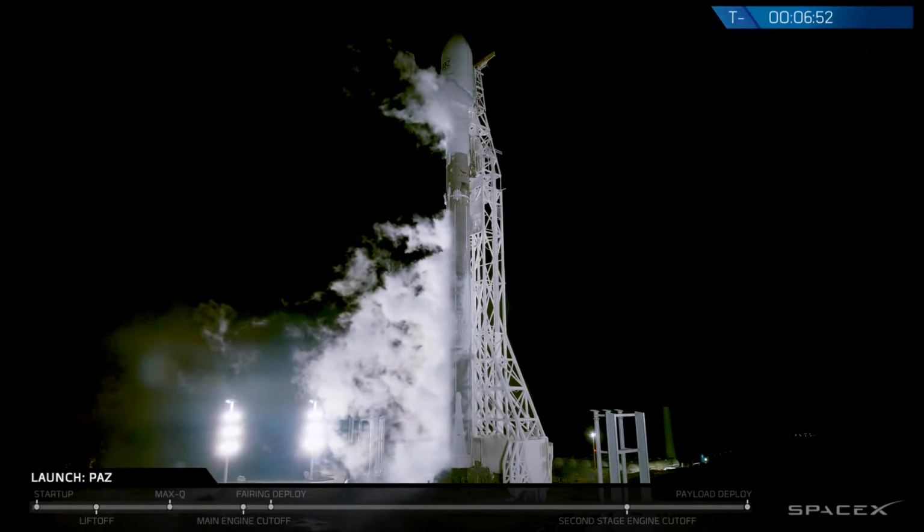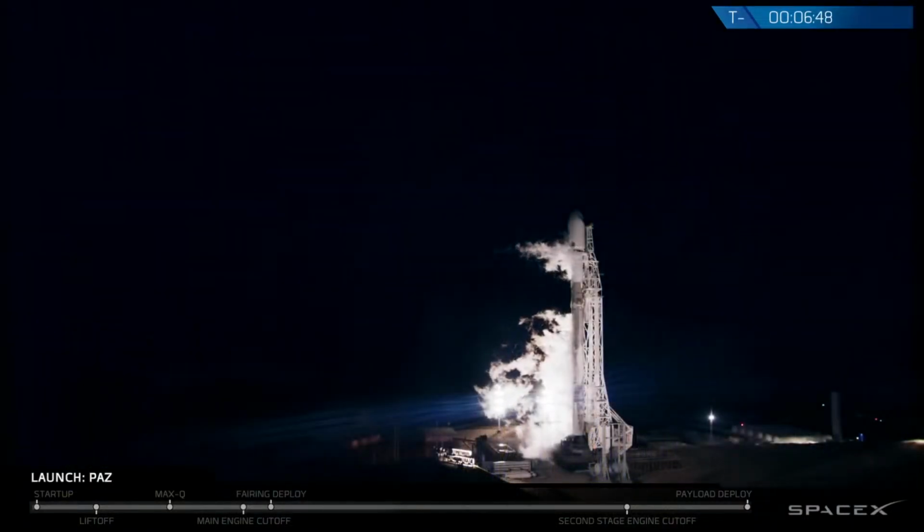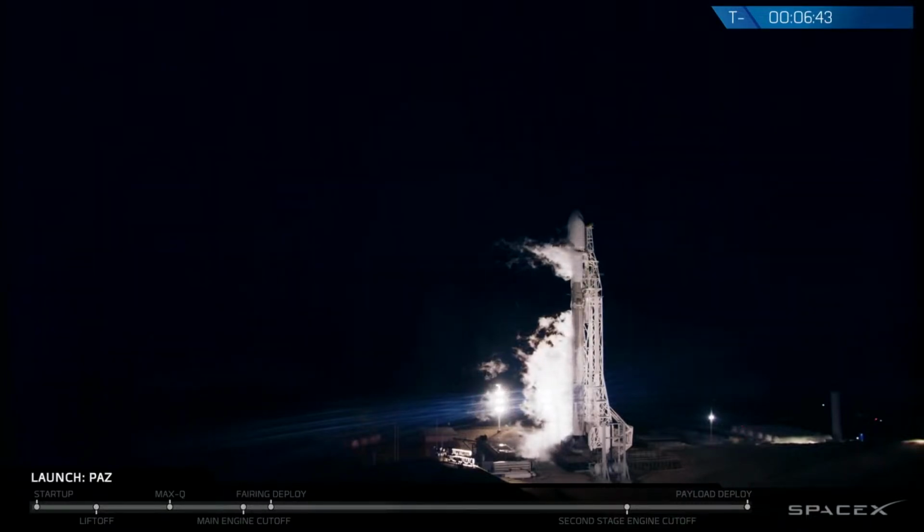Right now, the range has given us a green light for launch. Right now, the satellite is looking good as well. Everything's ready for a launch at exactly 6:17 a.m. The weather is unbelievably clear.